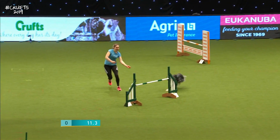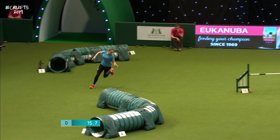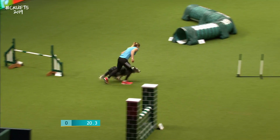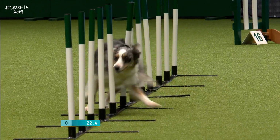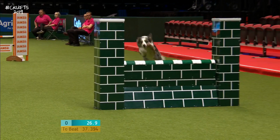A little bit wide on the turn there. Probably lost a split second there. Back into those rigid tunnels. Far side of the arena now, working up to number 12. In a full round now into the weaves. Hangs back, lets the dog pick the weave entry up, and we're flowing nicely round now to number 14. Cross to 15, the wall.